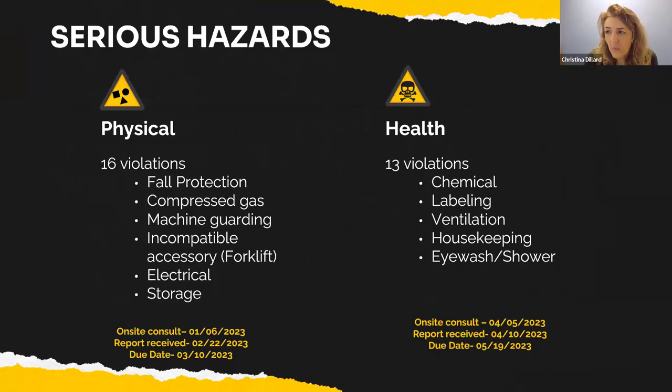Now, when they presented that, we actually had quite a few. I remind you, these are serious hazards. These are things we have to fix. But this is also one of our high hazard areas, so we knew that there could be a potential for this. We had 16 violations that needed to be addressed. Some were addressed right during that day. Some we had to take time to work on.